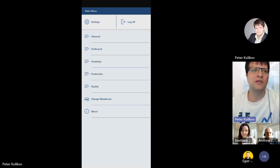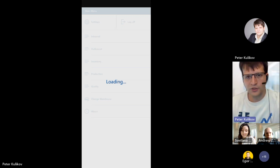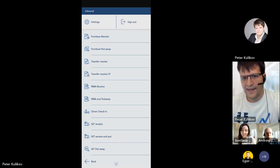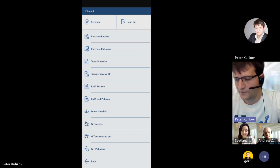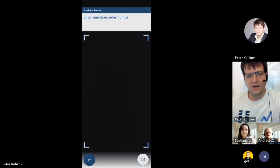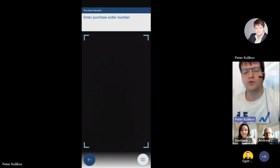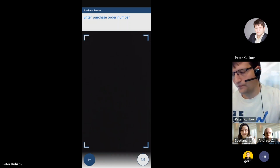As we start with the purchase order, with receiving parts from purchase orders, it will be inbound processes. And in this screen, I have to choose purchase receive. And now my warehouse management application on my cell phone is automatically ready to scan something.